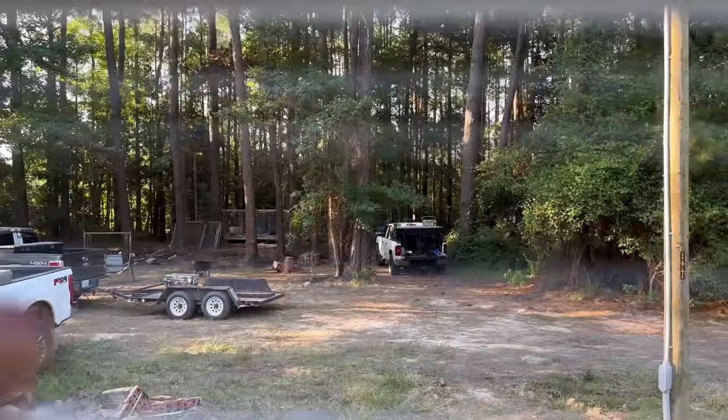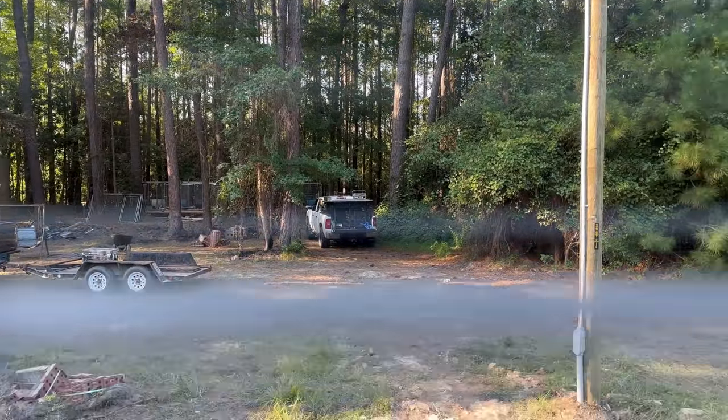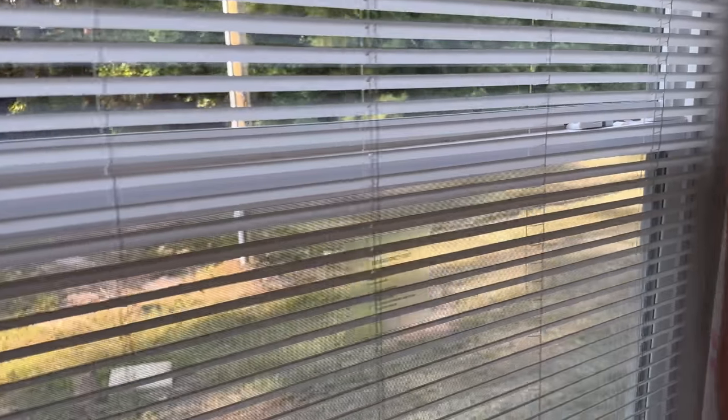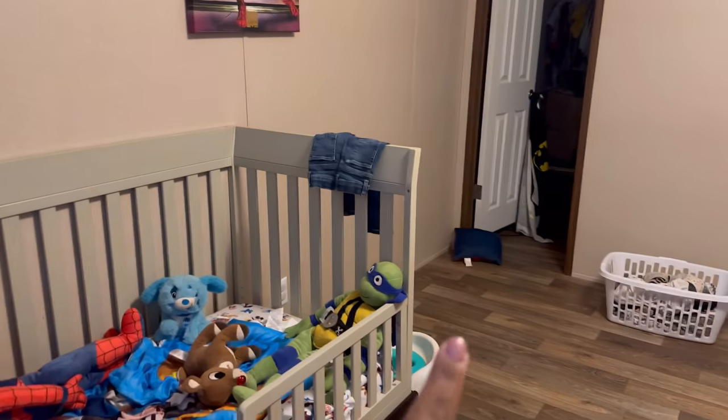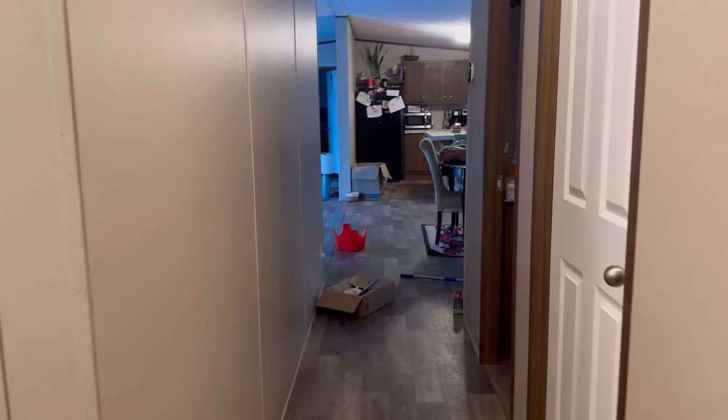He's got a view of the backyard as well. Hoping he doesn't mess these blinds up. His potty chair. We've been trying to potty train him, but he won't use it. He refuses to go. This is his huge, huge room. I'm trying to tell y'all, this video does this house no justice. This house is huge. Like, the ceilings are so high in here. I love it. I love it.